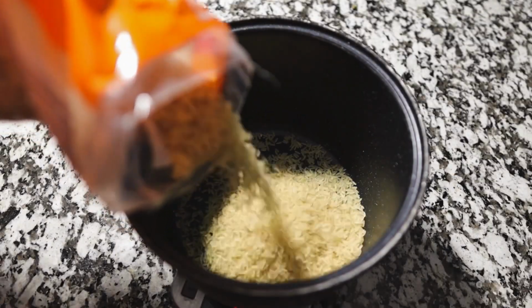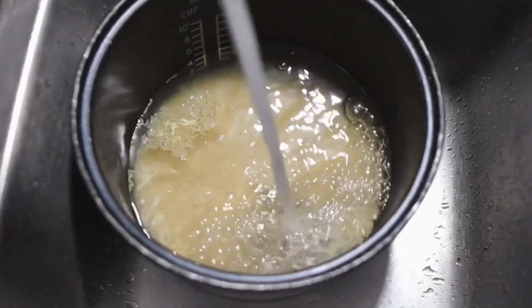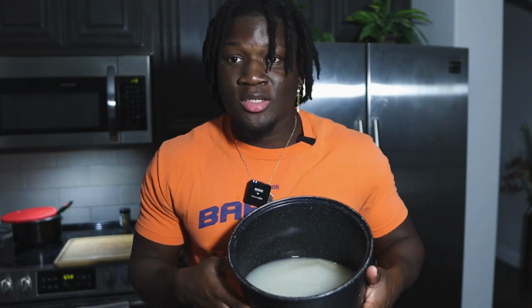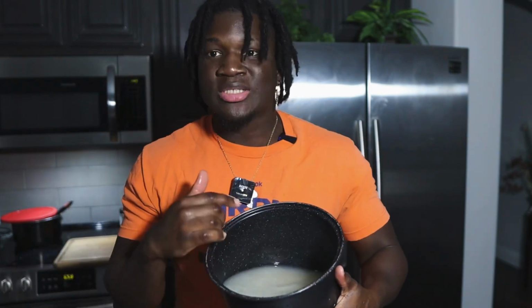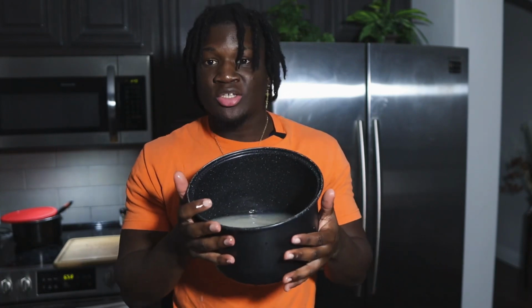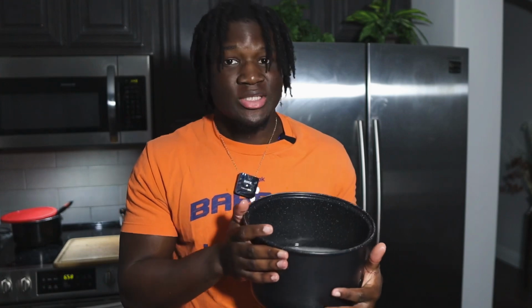For my rice, I'm using 2.5 cups of uncooked rice. Use whatever measurements you want for your macros. Please, for the love of God, rinse your rice. All this white is starch. You need to get that out of there. It needs to be somewhat clear before you start cooking your rice. I've got a rice cooker, so that's gonna save me a lot of time.